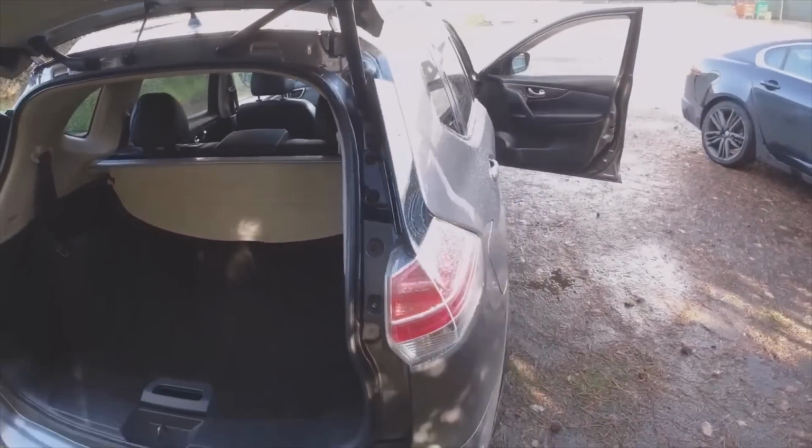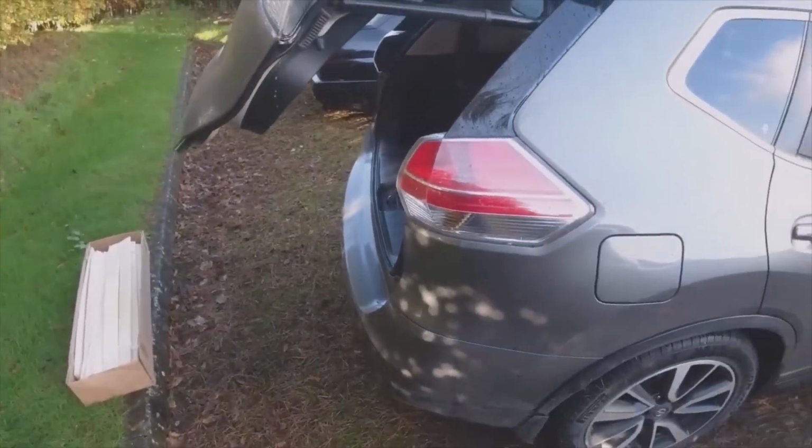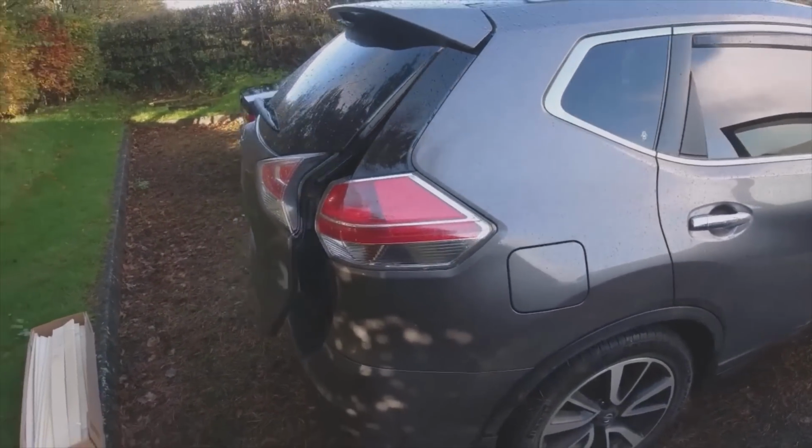So, oh, trip over the box you just put down. It wouldn't be any different. It's Chops Garage, and this is the way it works around here, guys.